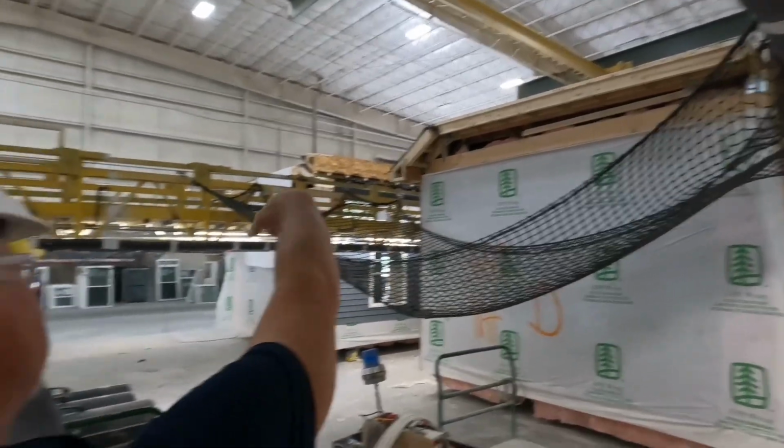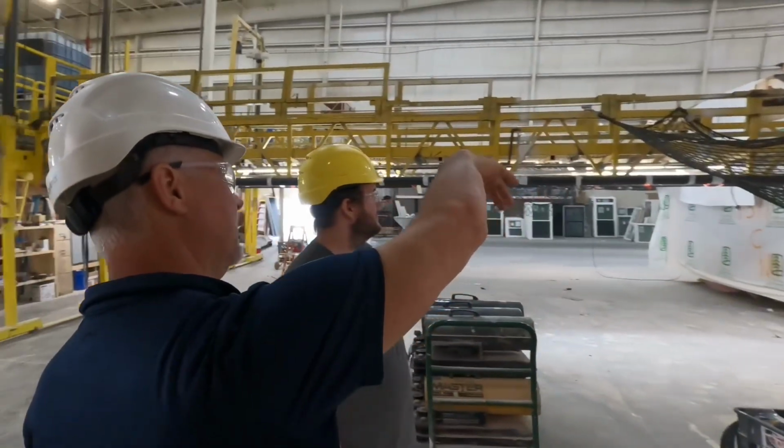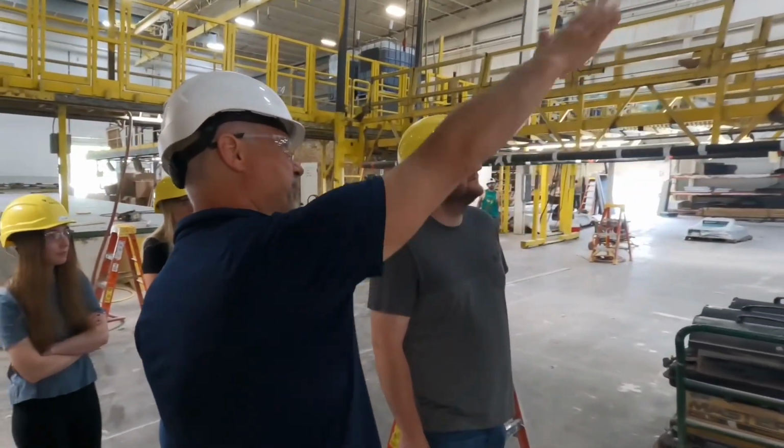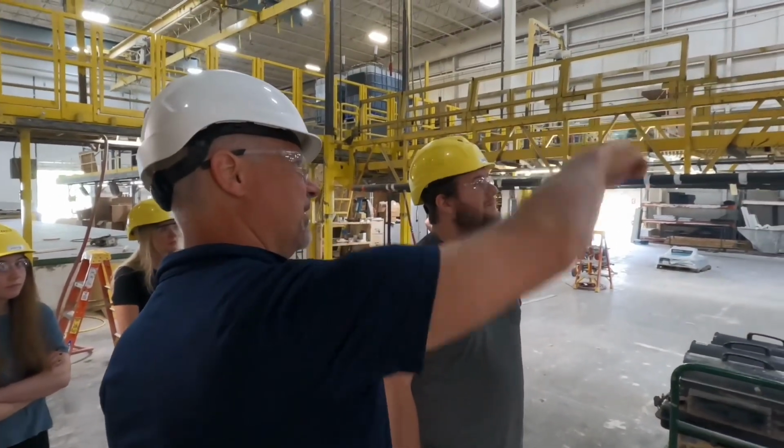They'll be shingling that. They'll put the drip edge on. They'll put the soffit fascia on the overhang. And then the overhang will flip up onto the roof for shipment, like you can see over there.